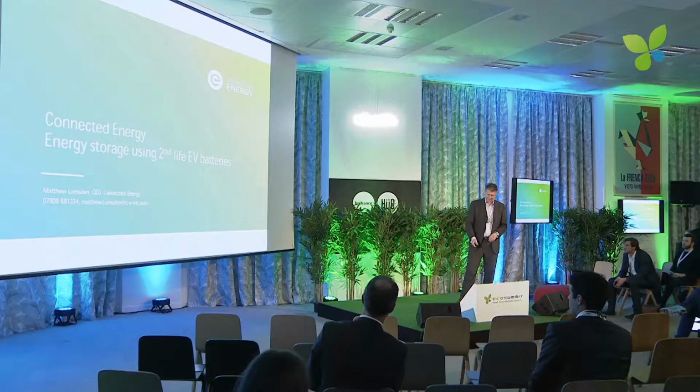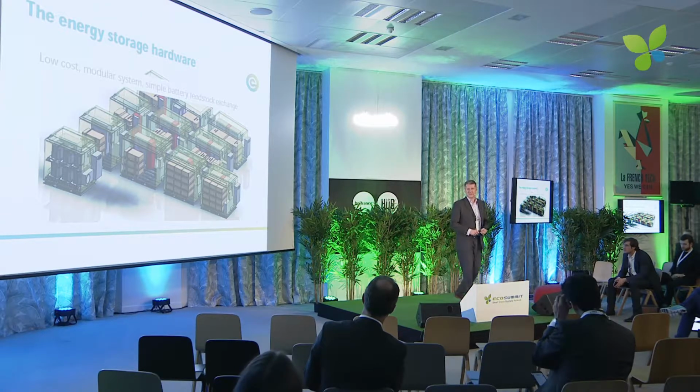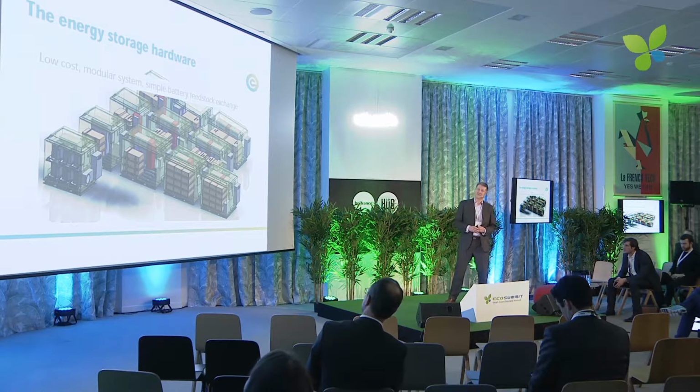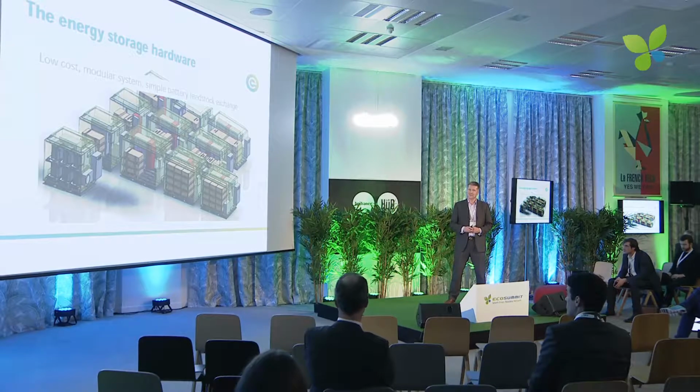Our focus is on energy storage using second life electric vehicle batteries. Okay, so we've spent the last 3 years or so developing a modular, fairly straightforward system that uses second life batteries to provide low-cost modular energy storage. As far as we know, we're the only people in the world who've got a system that's commercially available at the moment, and we've got a few systems in operation now.